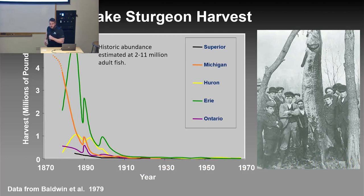All right. So you have all of these population trajectories, right? 1870, 1890, looking at five Great Lakes here, lots of lake sturgeon swimming around out there, and then populations start declining. And so there's a problem.